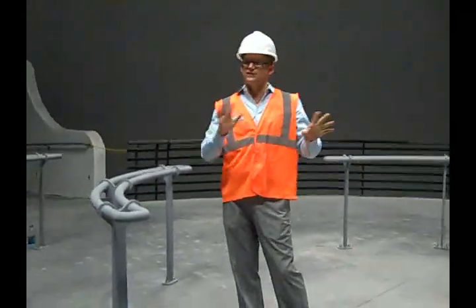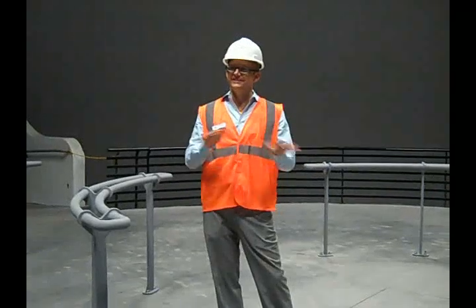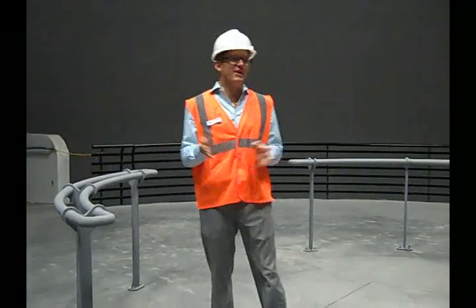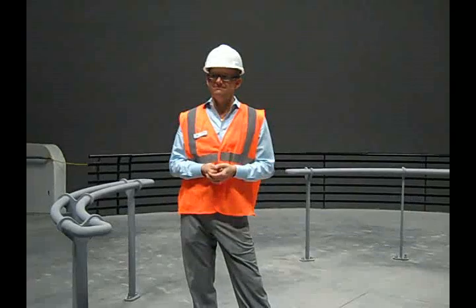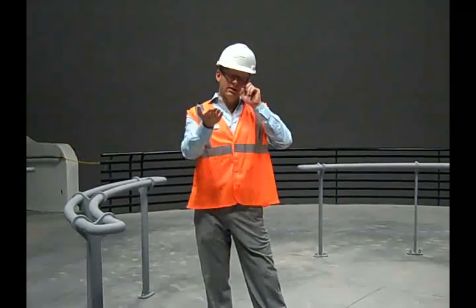How long is the actual movie in here? It's ranging between 6:45 and 7 minutes. We're kind of in editing right now. We're deciding we can't seem to get rid of any parts because they're all so good. So we want to get a little shorter, but everything is so good that it's running about 7 minutes. Yeah. And no matter where someone stands in here, they'll get an excellent view.